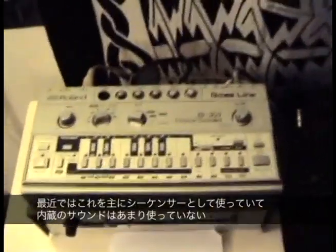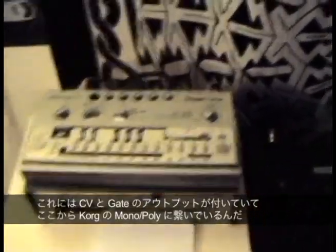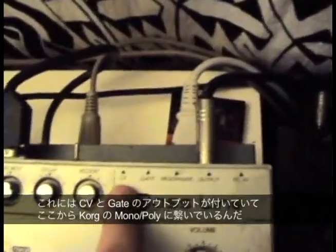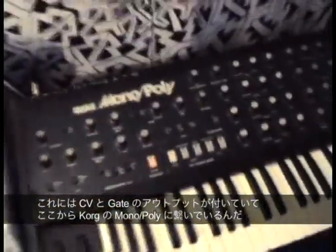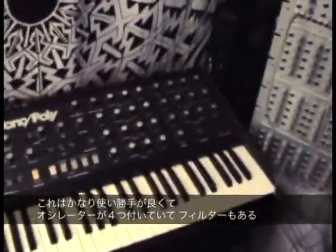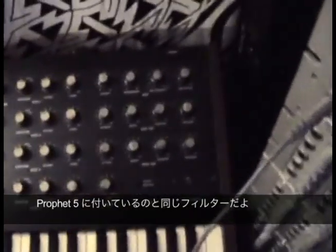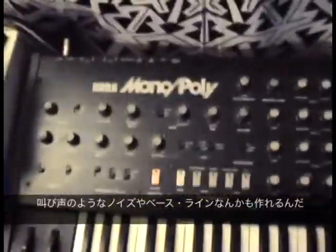It's used every so often, mainly now for its sequencer. I don't use the internal sound on it much anymore, but it's got a really cool CV and gate output, which I send to my Korg Monopoly, which is beside it, which is a bit more capable in terms of what it can do. It's got 4 oscillators and a different filter, the same filter as on the Prophet 5 actually. And it's got more modulation possibilities, and it's kind of polyphonic but in a primitive sort of way, and makes good screamy noises, good bass lines and stuff like that.